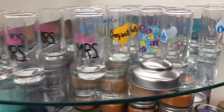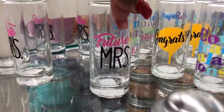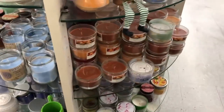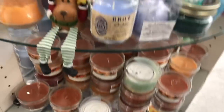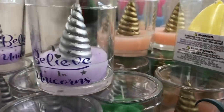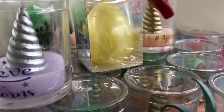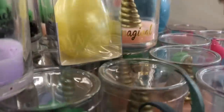And let's look on this side. Oh, these little shot glasses are cute. Congrats. Saloon. Future misses. That'd be cute for a bachelorette party. Oh, I didn't see these. Always on point. That's cute. Stuck on you. That is so cute. I like those. The other ones I already have. Be magical. Yeah, but those are so cute. I really like those.